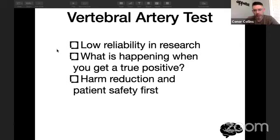If they truly have a vertebral artery issue, this is the last position that we want to put them in because it can lead to quite a substantial medical emergency if, in fact, we do choke off an already stenotic artery. So just something to think about whether you're still using that in your current assessment methods.